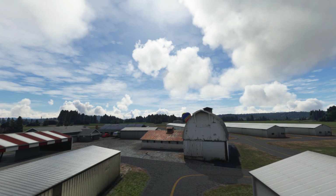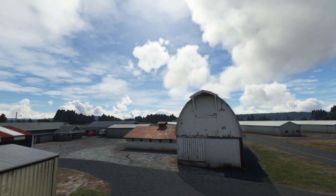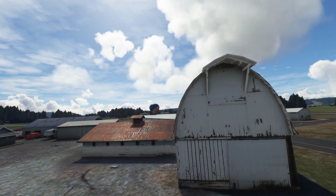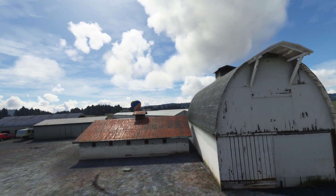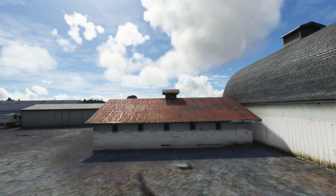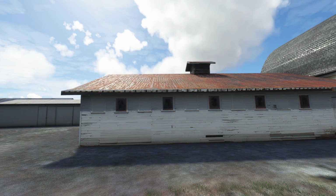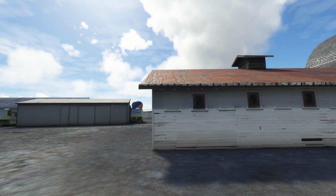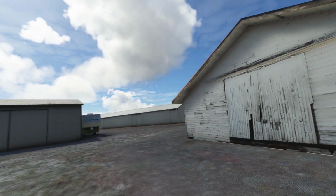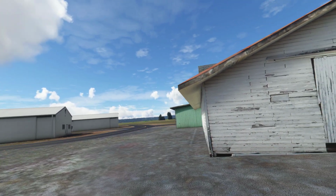But aren't the textures on this barn kind of neat? Same thing with this building. Done a nice job with the roof. Those textures are great. Feels like we're there.